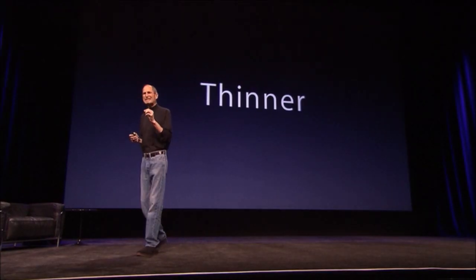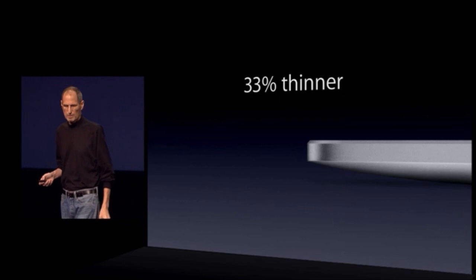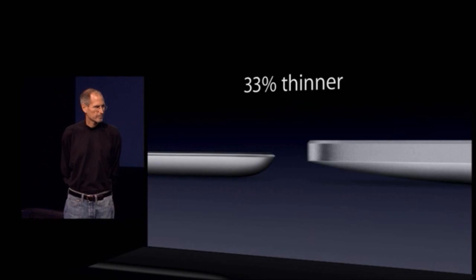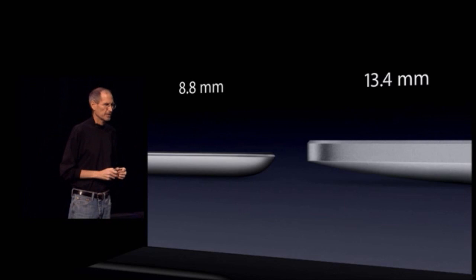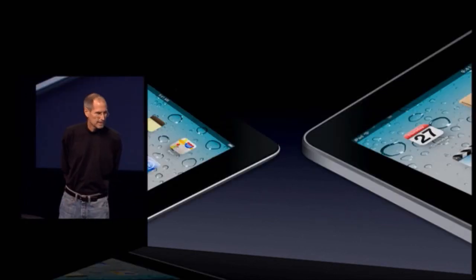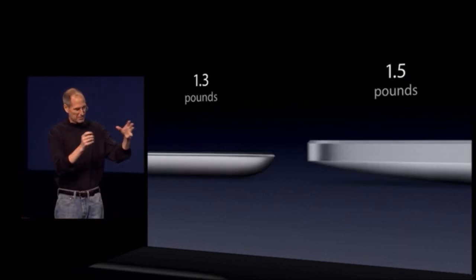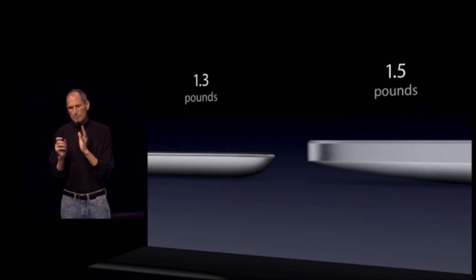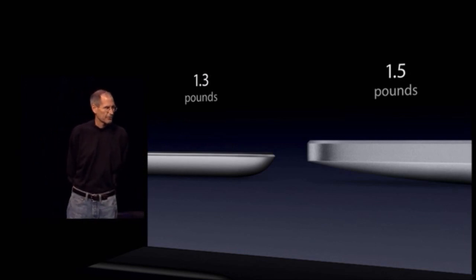It is dramatically thinner. Not a little bit thinner, a third thinner. 33% thinner. That's what it looks like. Gone from 13.4 millimeters down to 8.8 millimeters thick. It's dramatic. In addition to thinner, it's lighter as well. Going from 1.5 pounds down to 1.3. And you might not think that's a lot, but when you get down to 1.5 pounds, 1/10 of a pound is a lot. And it feels quite a bit lighter.